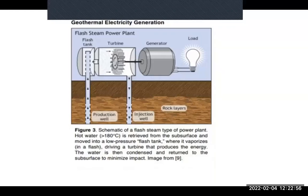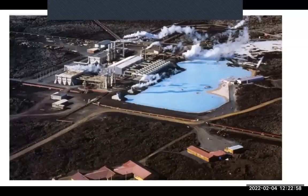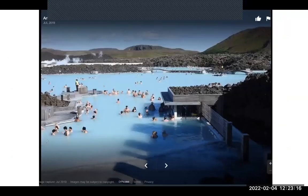This plant, it didn't work very well. This was in the late 70s, early 80s. And somebody went in it and said, this is cool. And so it got developed into probably the biggest tourist attraction in Iceland. It's called the Blue Lagoon.